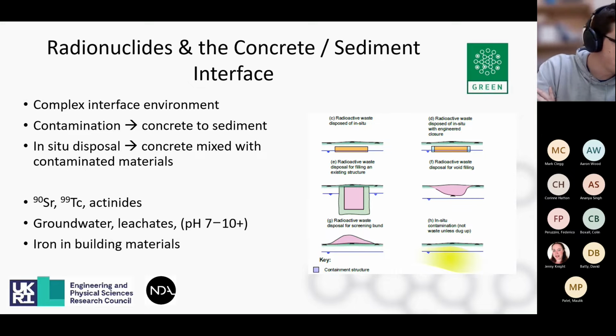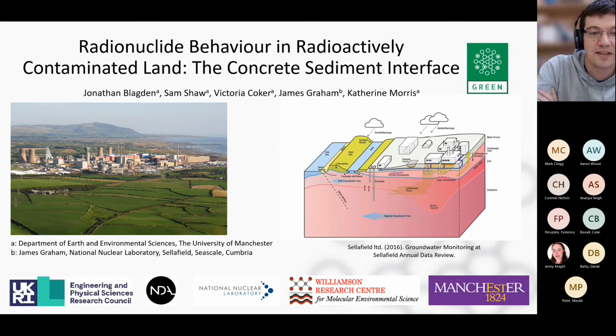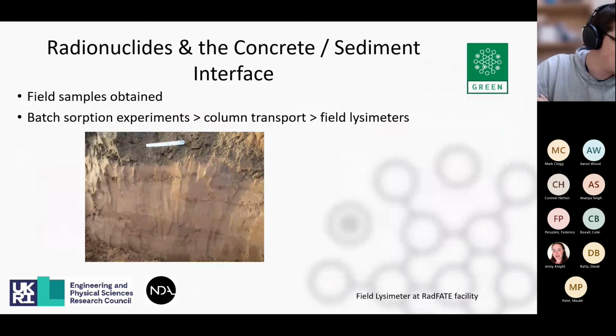Next slide, please. Right, so how are we going to do this? I've got some field samples of some sediment that should be relevant to the Sellafield site from a quarry nearby to the site. I've been working on characterizing this, and we'll be using this for some sorption analysis. If you can click once there, Mark.